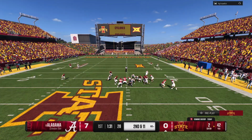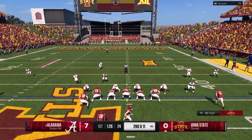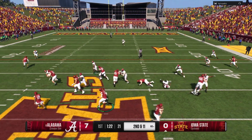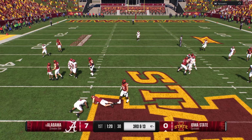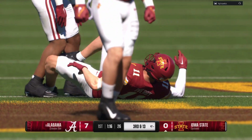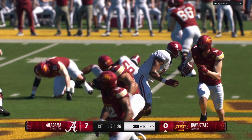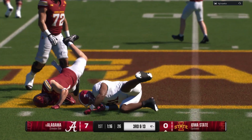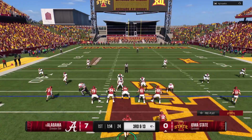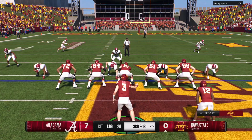He's brought down, but he went backwards after that completion, not the way they had it drawn up. The Cyclones want to pick up the tempo. A jet sweep pass. He's there to make the stop, and they threw it in reverse, losing yardage on that play. Got to give the defense credit. Watching film, anticipating. They knew that this offense had this play in their back pocket. They knew about the speed of this wide receiver and different ways they were going to try to get him involved. Everybody on defense on the same page, playing together.